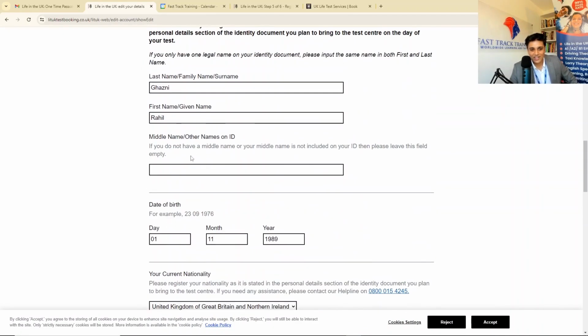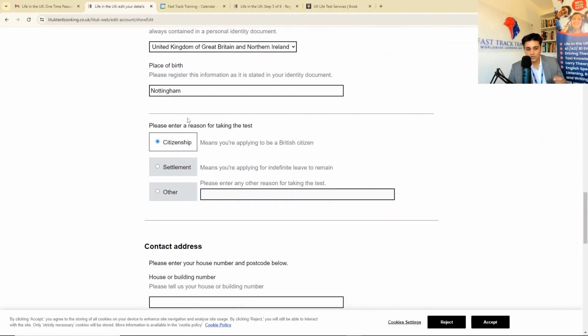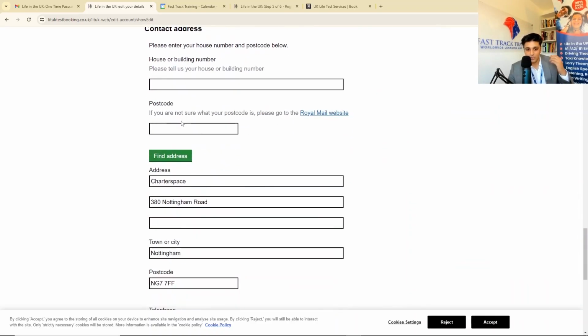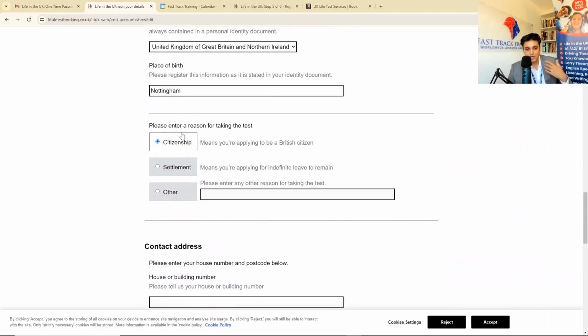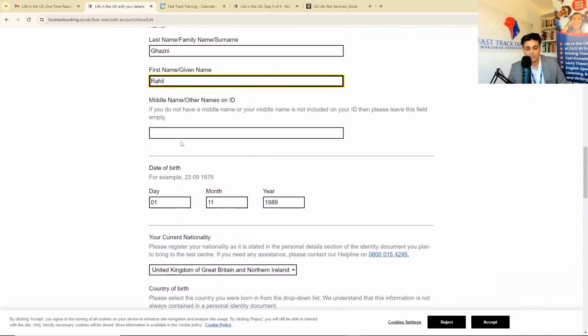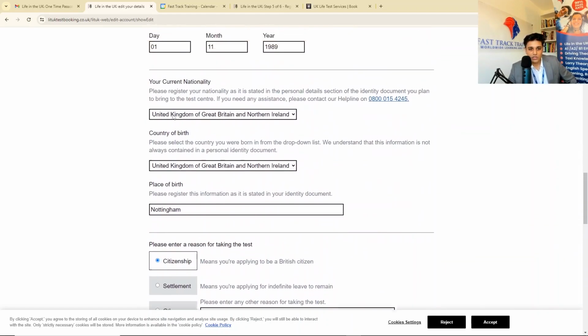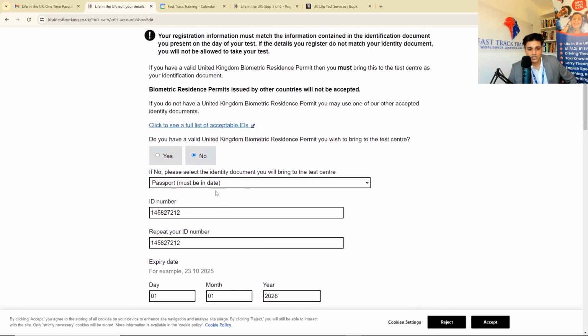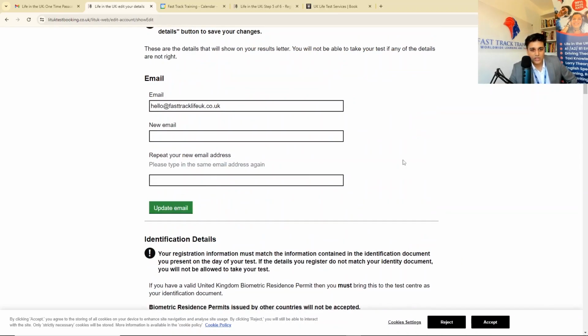I can change anything I like. Now remember, if you're coming in for a training session, I always recommend that you check this before you come in to make sure everything is correct, because they will not let you in if some of the details are incorrect. For example, if you've lost your biometric residence card and you're using a passport, definitely go up to your ID and click here, biometric or residence card. Just make sure that it's all correct.